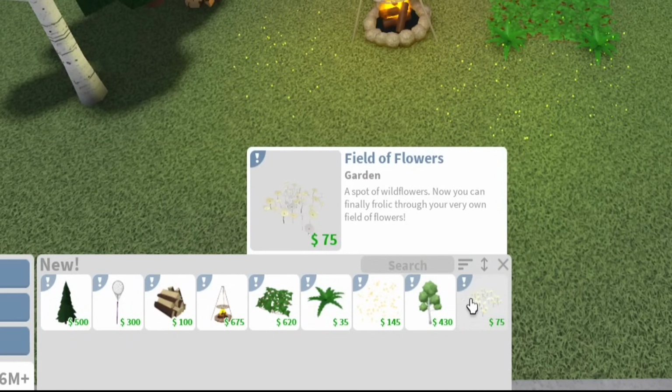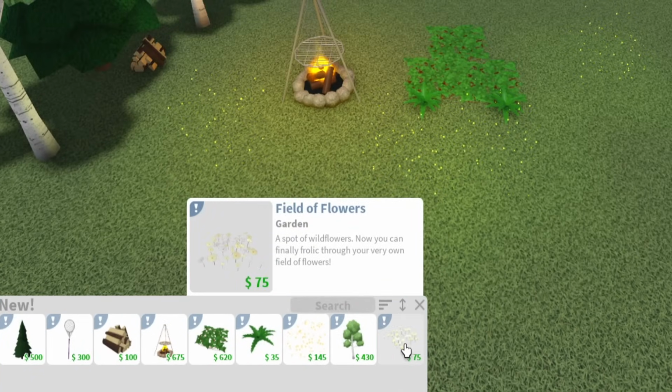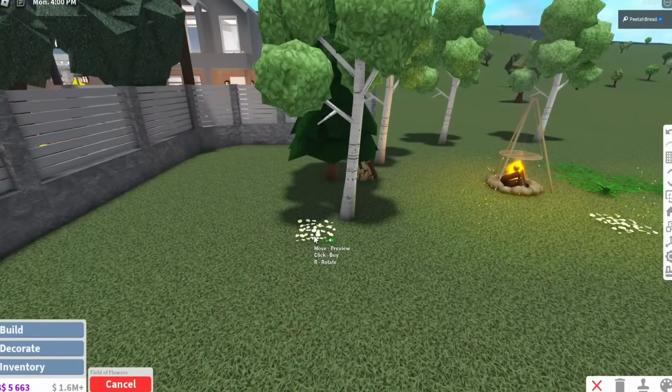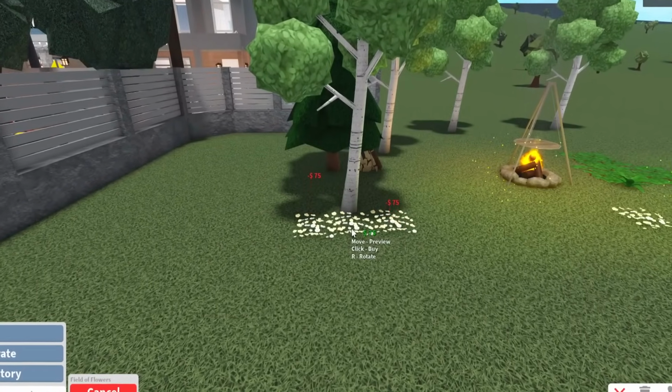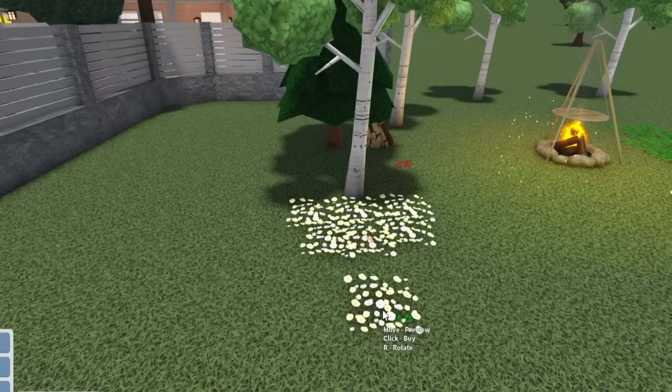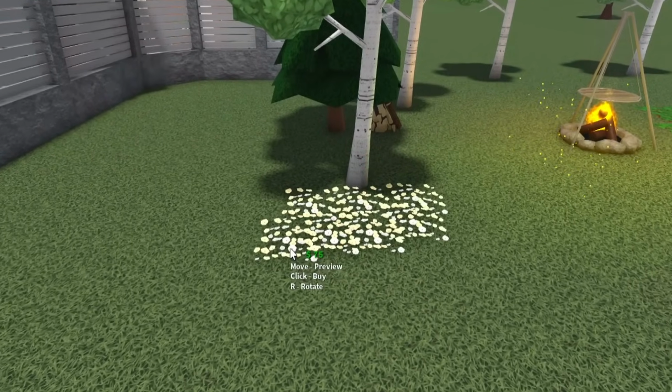All right, and the last thing in the build category is a field of flowers. Yes, finally. This is something that I've been wanting for a while. I'm sure many other people as well, but I wanted this so that landscaping could be a little bit easier for me.